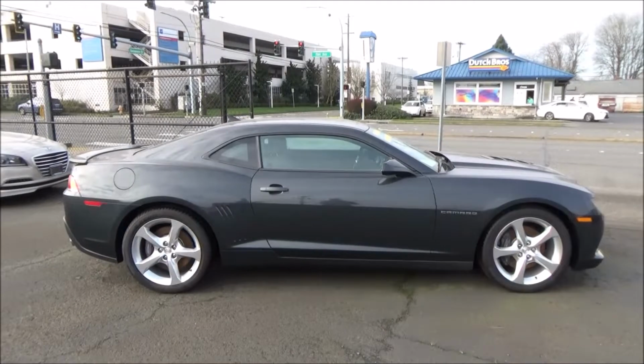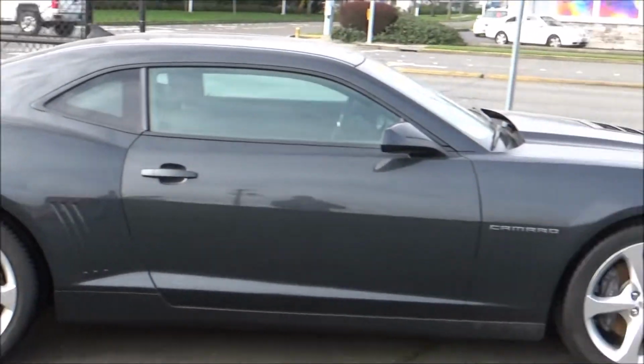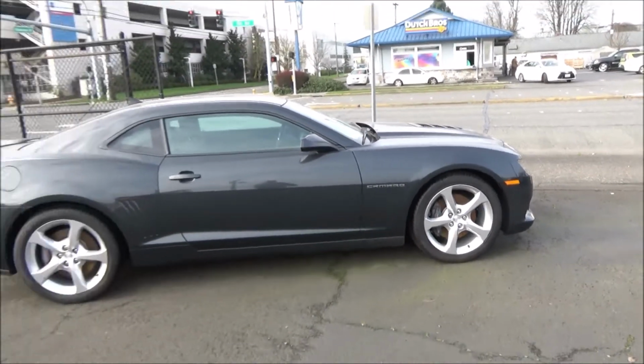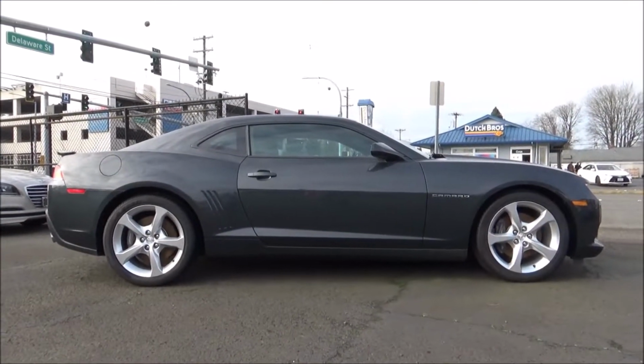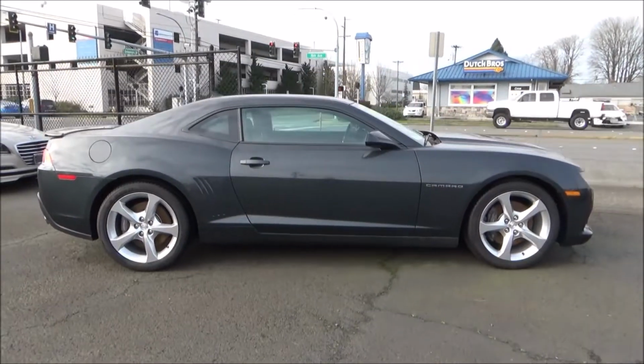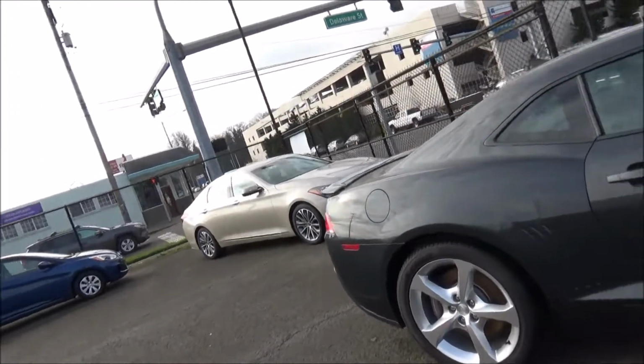2015 was the last year of the 5th generation Camaro. It's also worth noting that this generation got loads of special edition limited production models like the Transformers Edition, Hot Wheels Edition, Indy 500 Pace Car Edition, and so on. So the 2015 model year Camaro had quite a lot of variants and trim levels to choose from.